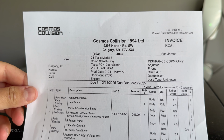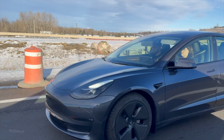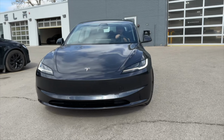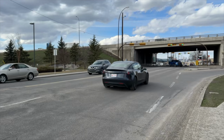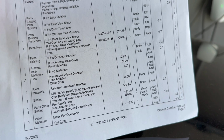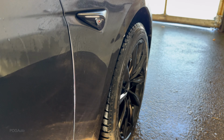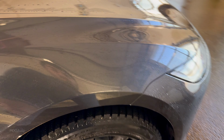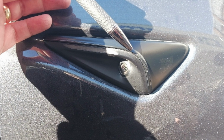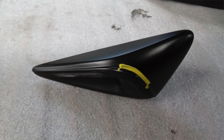And here's the paperwork for all of the repair. It says that my car is a 2023. However, it's a 2024. It's just that 2024 was not in their system. Here's a quick look at all the descriptions and everything like that. But the first thing we got here is right front side repeater lamp, which is $205. This one was initially quoted from them for the scratch that it had. You can kind of see in this picture that they highlighted for the supplement for the insurance company.